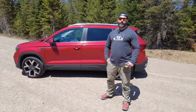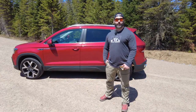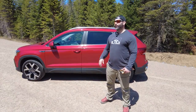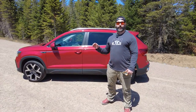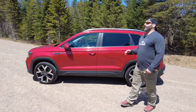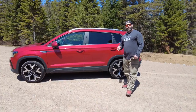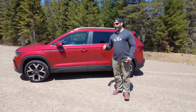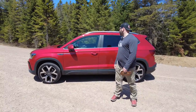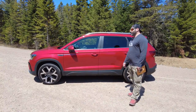But otherwise, you set it to whatever cruise control speed you want. If there's a vehicle ahead of you, you set the distance you want it to keep, and it'll stay in your lane. Didn't have any corrections to do in curves, or even right here in Quebec on the rough roads. It didn't have any issues with those. So that is actually particularly good.